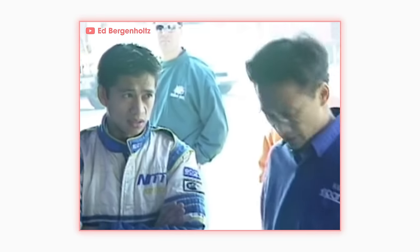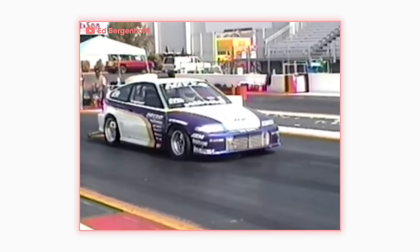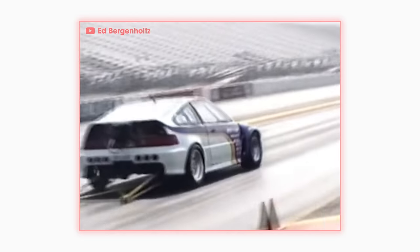And Southern California brothers Bergenholtz Racing used a CRX to be the first unibody front-wheel drive car to do nines, and later became the first import to break the 7-second barrier. That's insane. That sounds terrifying. I want to do it.